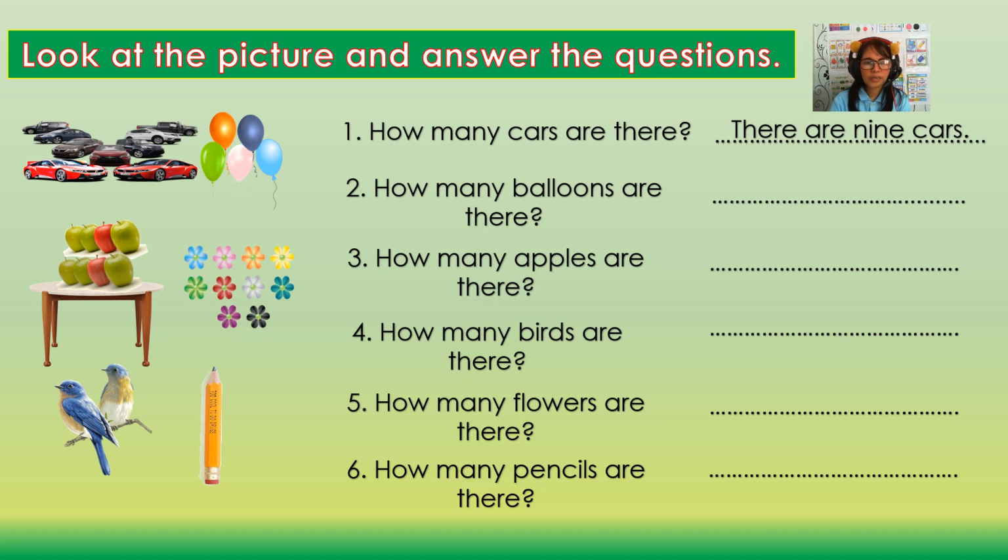Okay, this is your activity. Look at the picture and answer the questions. For example, number 1. How many cars are there? There are 9 cars. Okay, let's count the cars. 1, 2, 3, 4, 5, 6, 7, 8, 9. So how many cars are there? There are 9 cars. Okay, do you understand?